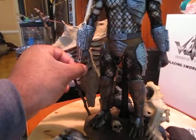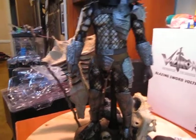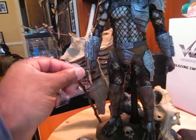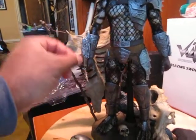But it's a great piece, and it's real metal. It's real metal, just like the Berserker, the Tracker, and the Falconer, except he doesn't have that one piece where you can have it small, medium, large. It's retractable. That's another good thing about this.